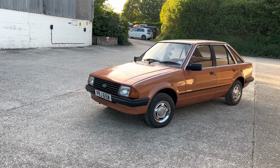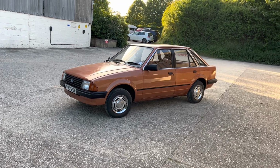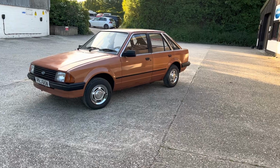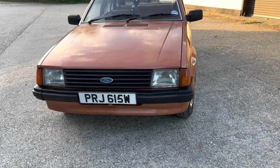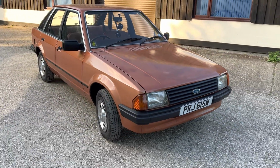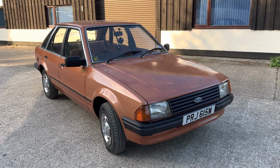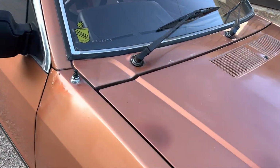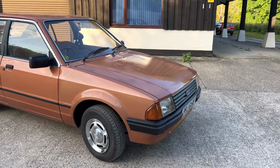It would have been built in the Halewood plant up in Liverpool. It does have a few unique features, because only the very early Escort Mark IIIs would have had these features. Now, a little bit about the car. It's already tax and MOT exempt because it's registered in April 1981.